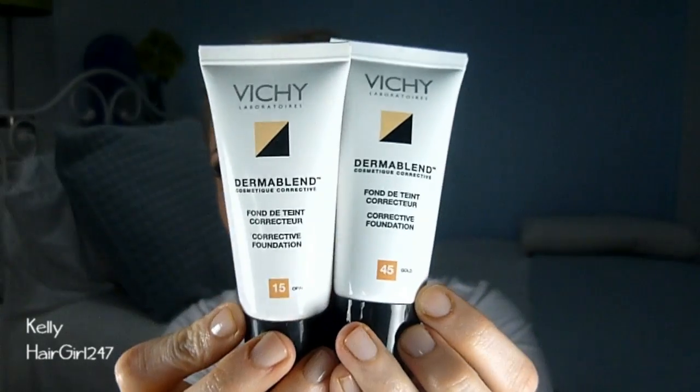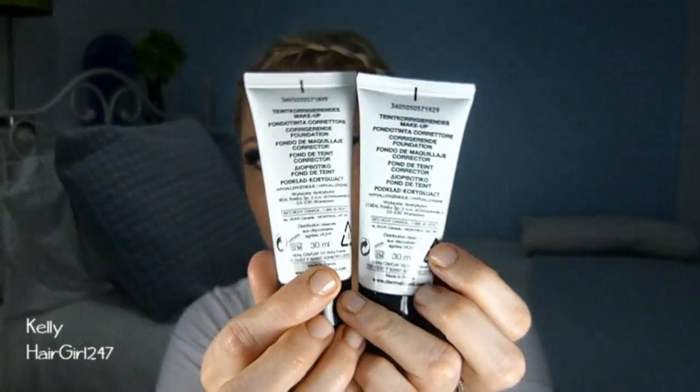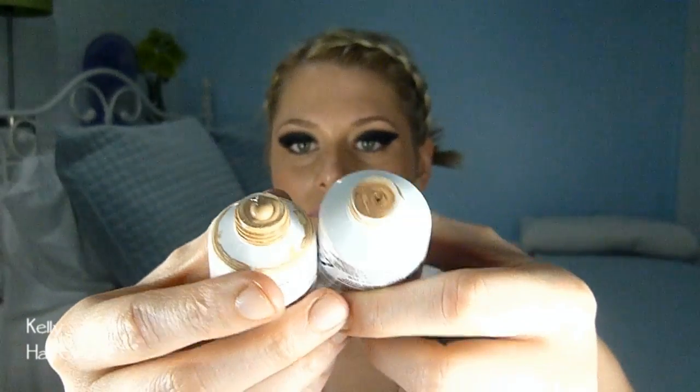So I was using the Revlon Color Stay, which I liked, but it wasn't giving me enough coverage. So I bought these two. I actually had this one from before. This is Vichy Dermablend. I got this at Shoppers Drug Mart, and it is 15 Opal, and these are kind of expensive. I think they're like $30 or something, but I think they're well worth it. So I had this one already. It was already too light for my skin when I bought it, so I was like, oh, that kind of sucks. But it's good that I bought this one. It's number 45 in gold.